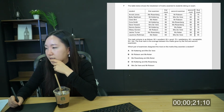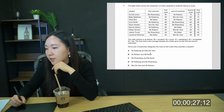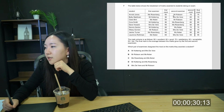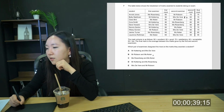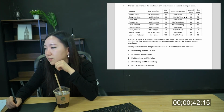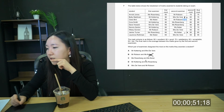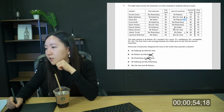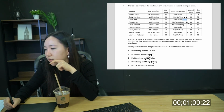So we're looking at, let's see who's friends with each other. So let's cut out the options first. So we're looking at Mr. Kettering and Mrs. DeVere, 30. Okay, and then Mr. Robson and Mrs. Nolan, Robson and Nolan, 10. I'm going to just say that's not it. Miss Rosenberg and Mr. Nolan, okay, 10. No. Mr. Kettering and Miss Rosenberg. No. Mrs. DeVere and Miss Robson, sorry, Robson. 40.